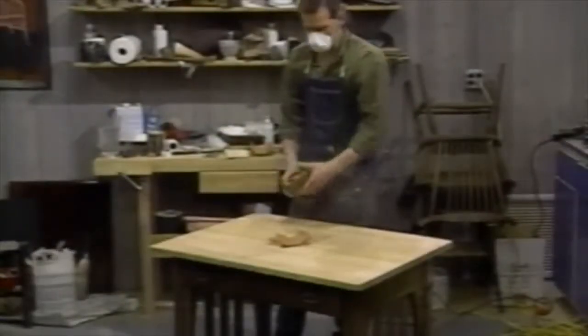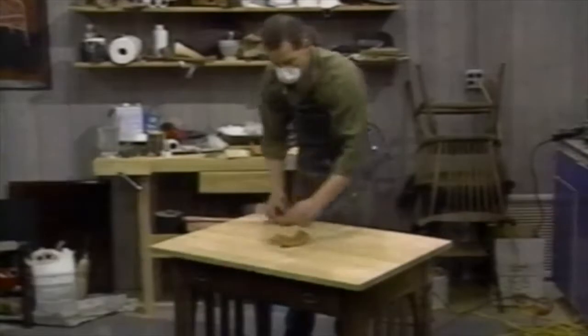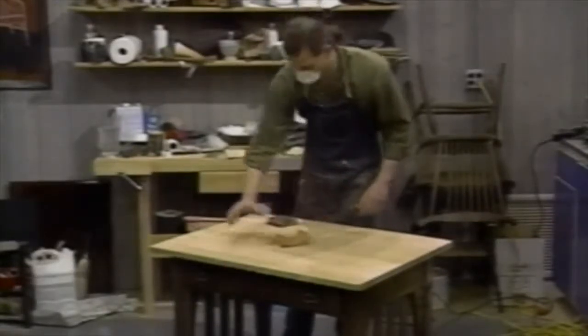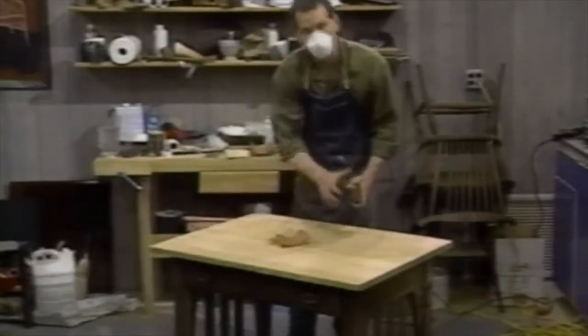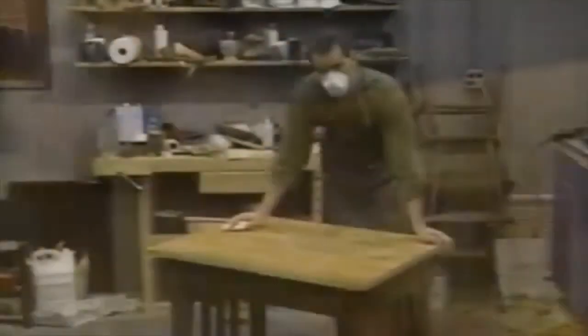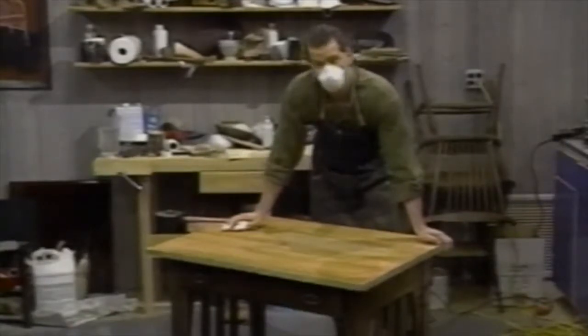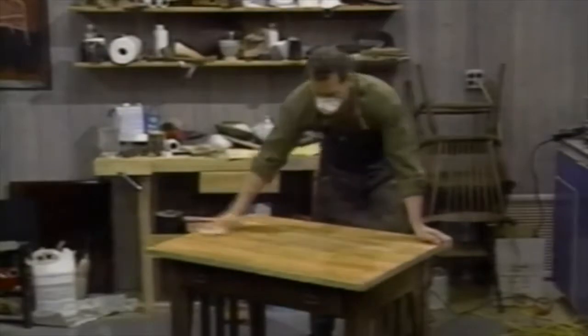You can leave the sandpaper right in the middle, because I'm going to do the perimeter of the entire surface, and then I'm going to come back and fill in the inside. And this you do repeatedly until the surface becomes level. This is called surfacing by hand. You see why in the old days it took so long to do a piece of furniture properly. Because they knew that the finished product is only going to look as good as the sanding job.